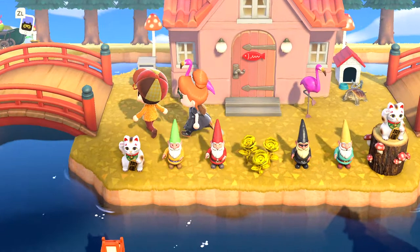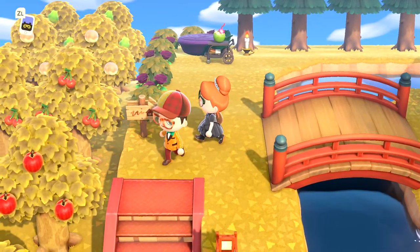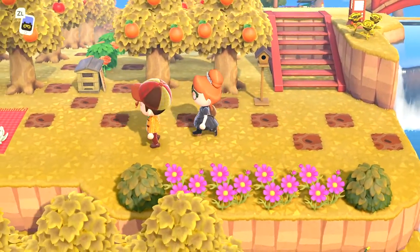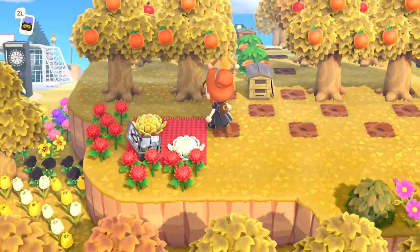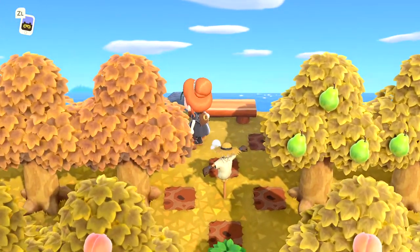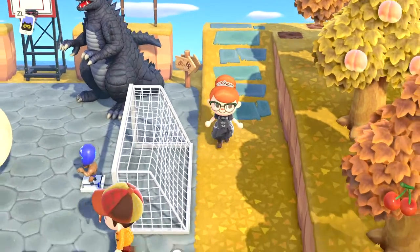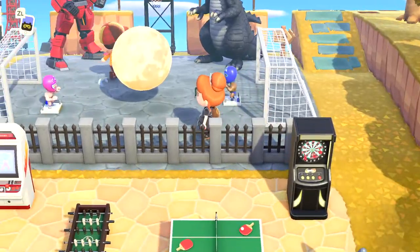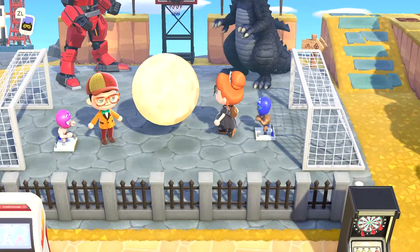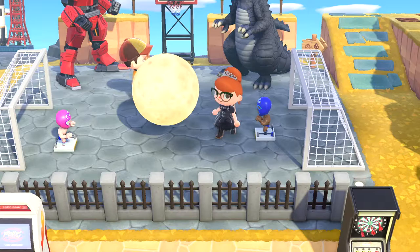And yeah, there's only one more area left to check out here in Goldenrose, and that would be going back down through the orchard. And this is where we have Moonball. Wow, look at this. Still a work in progress. But we're working on a brand new mode of extreme sports.